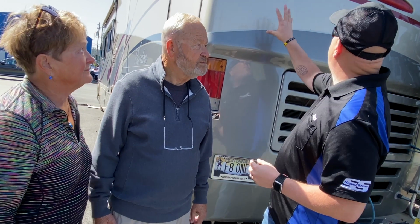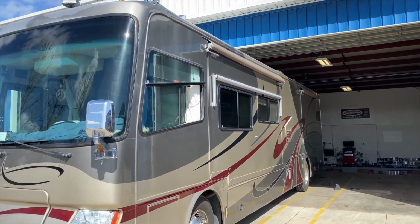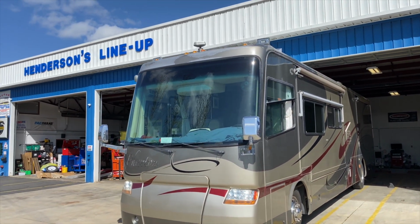So let's tell the audience a little bit of what you came up here for. Tell us a little bit about your coach and then some of the add-ons that you had to make it drive a little bit safer and happier for you on down the road. You bet. This is a 2006 Tiffin Phaeton. And it's 16, 17 years old now.